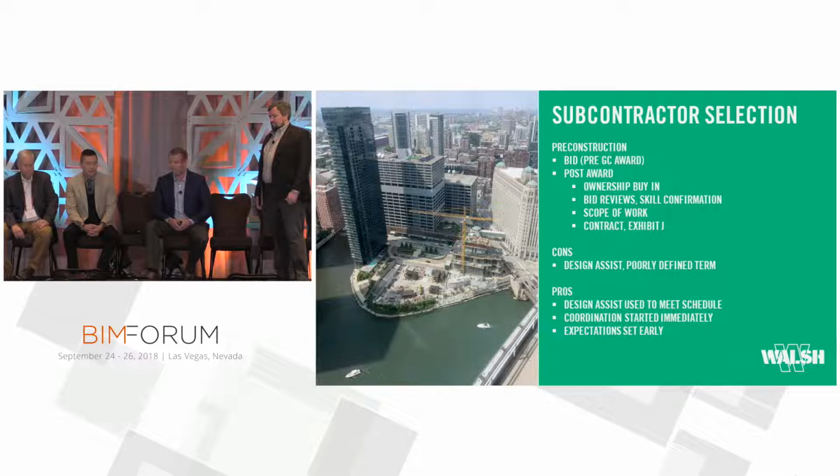So at this point, we have some documents, and we have a couple of loose terms like design assist. Well, what does that mean? So we get with Marty, and we really understand what the drawings are, what they expect from design assist, and we kind of get unified. We collaborate, and we kind of have a goal. And then you really get into the meat of it when we get to the post award.